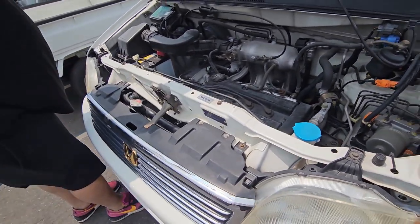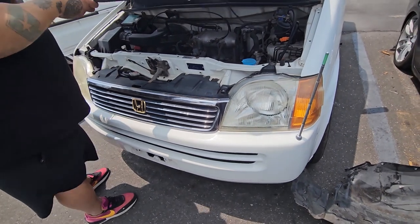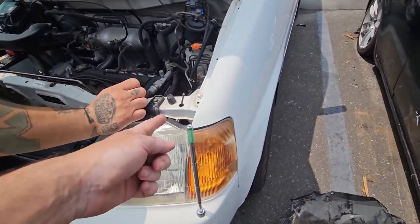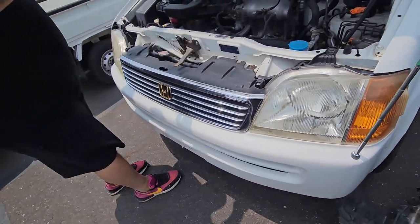Like everything's good. It's like something's zip tied, dude. I think they got HIDs on it. Oh, look at the headlights. That's the HID ballasts.